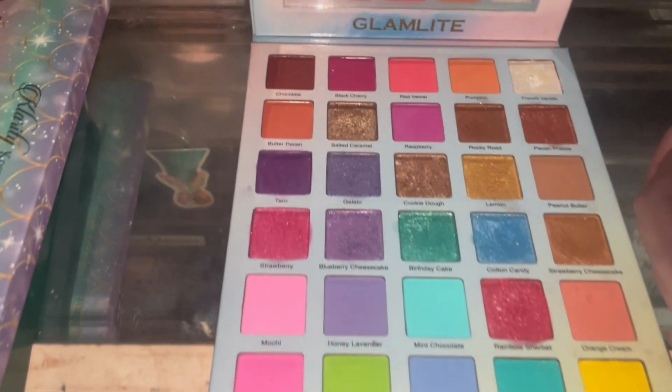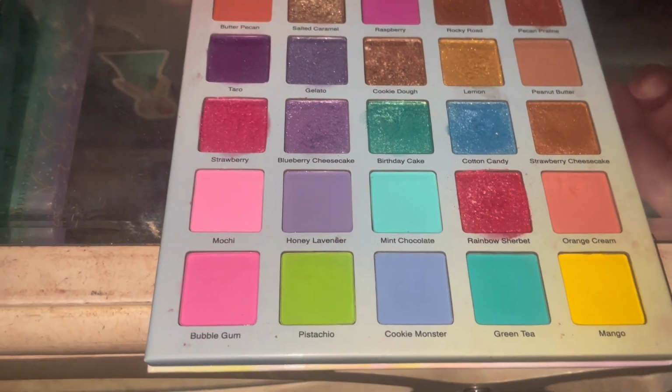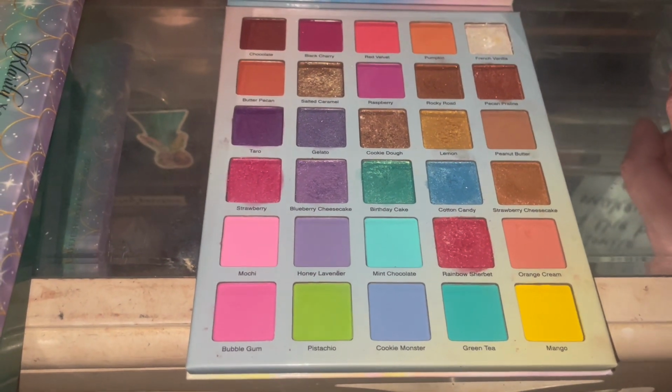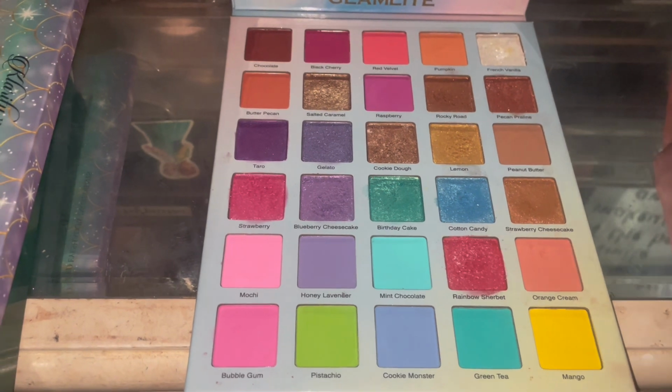Anyway, Naomi said that she'd like to buy this for me, and it's just so precious in my collection. I love it because you get in the neutrals, you get in like purples, pinks, pastels down here, so you've got a bit of everything. I really do like it. Like all my other palettes, they just need to be used more.